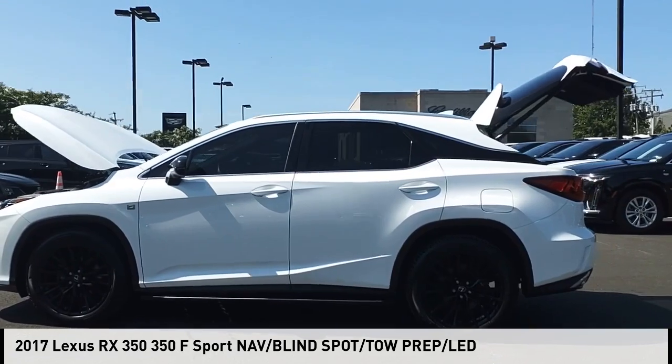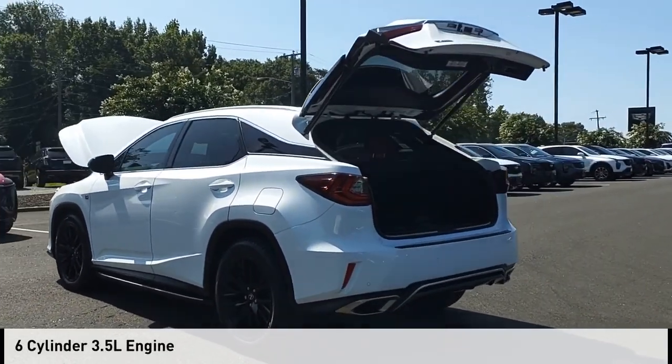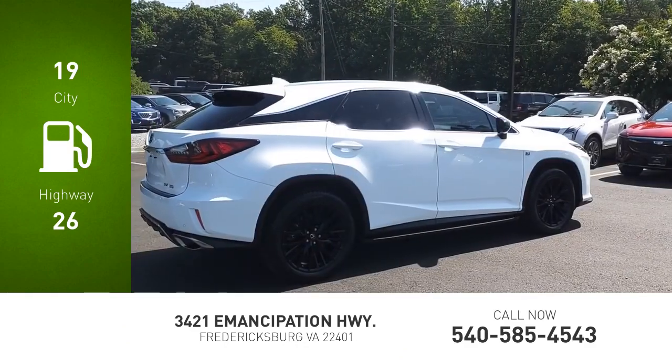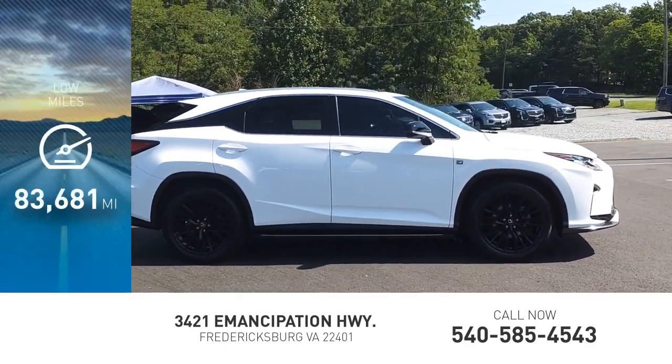This vehicle is powered by an all-wheel drive, six-cylinder, 3.5-liter engine, and comes with an 8-speed automatic transmission. Great fuel efficiency saves you money by requiring fewer trips to the gas station. This vehicle has less than 85,000 miles.